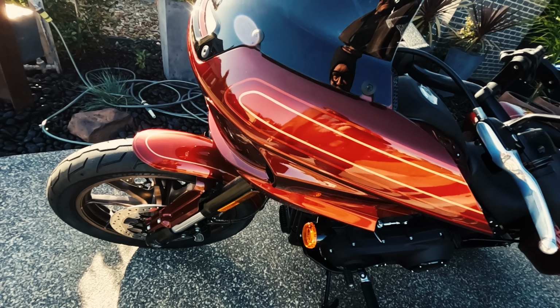I'm going to tell you what they're not telling you about the Lowrider ST. You're going to be shocked. And the reason I can tell you this is because Harley Davidson hasn't loaned me a bike for a week to do an honest review on it. I own the bike. I've ridden it. I'm going to tell you the truth. And someone needs to tell the truth about this bike.